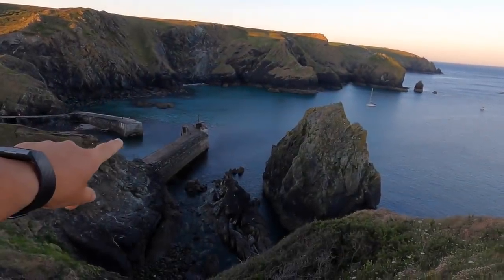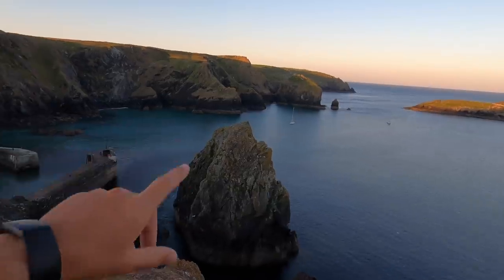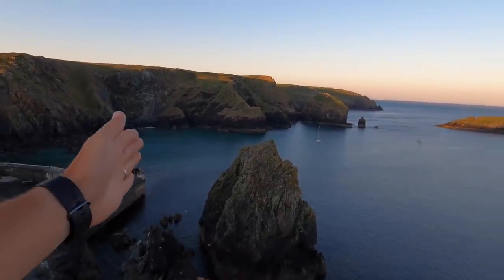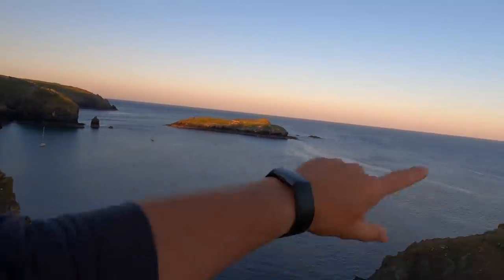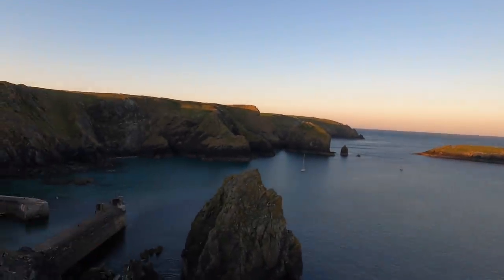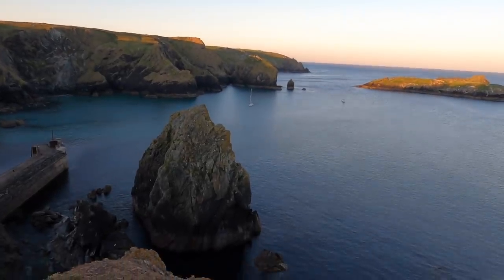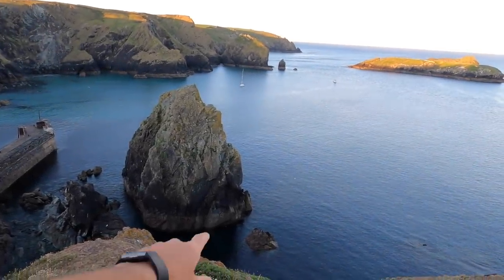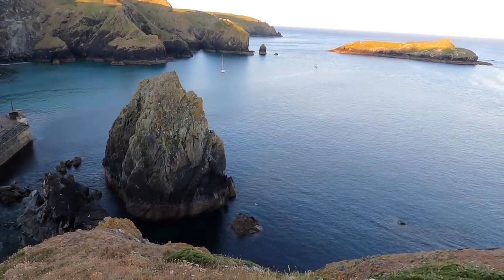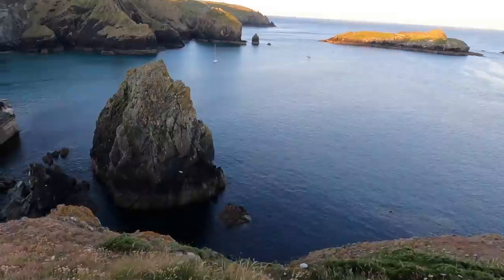You start to see the boats in the side of the harbour now. This little area in here is perfectly sheltered from anything coming from the east, because all of this is west facing. So even when you've got an easterly gale coming, this is still as sheltered as it is now. I don't know how well you can see, but there are some guillemots down there, I can see them. Water clarity seems to be alright.